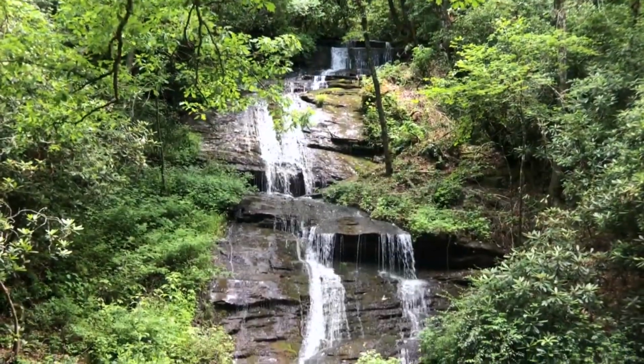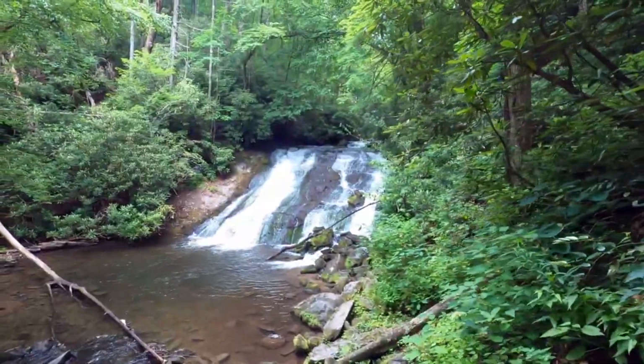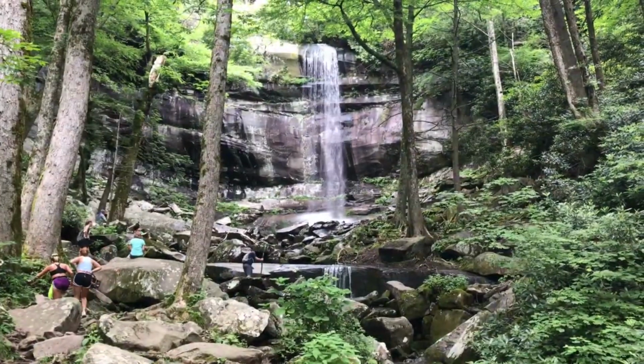Got an opening in that busy schedule this fall? Few things will top the spectacular nature of the Great Smoky Mountains.